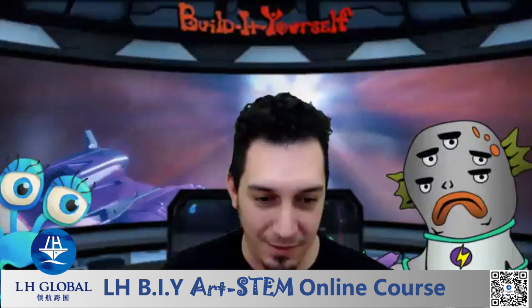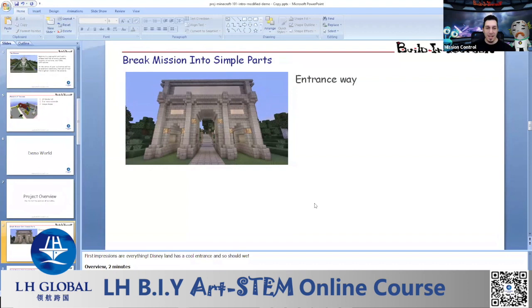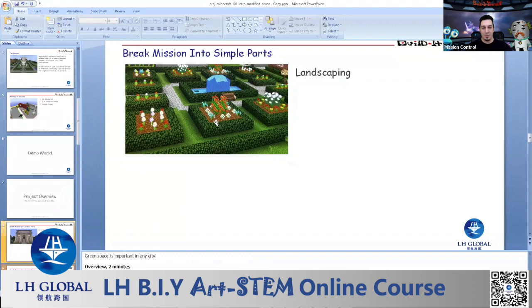One second. Okay, so the first thing that we build is going to be an entranceway. That's what we're going to work on today. Entranceways are really important because it's the first impression. Then we work on landscaping, because we need to create some really cool green spaces. And if you don't bring nature into your build, it can be pretty boring and stale.